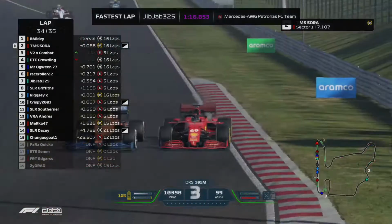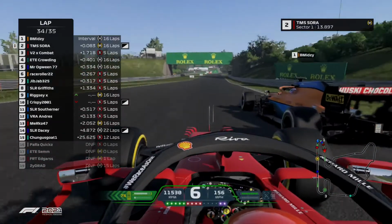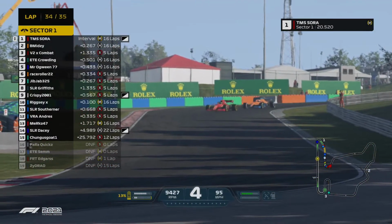Sora to the outside. Midsy defends underneath. Sora around the outside. He's trying to draw level. The DRS now is being redeployed. And he's on the inside. He might take the lead here. Yes, he does. Sora on the inside in the Ferrari takes the top spot.